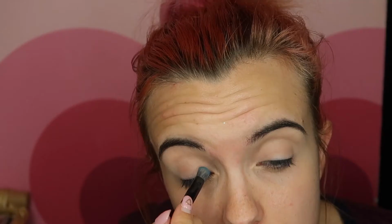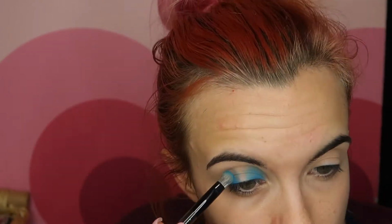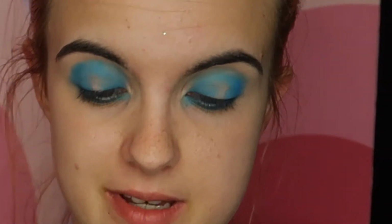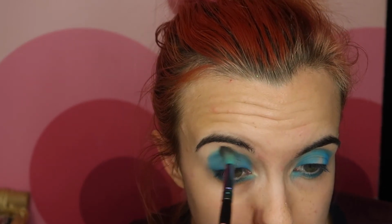Alright guys, so we're back. I've just done my base, the same colour that I used before. Going back into the Urban Decay palette, we're going to skip the dark colour this time. I'm going to go straight in with that one. Trust me, I've got ideas. Going to be taking the same blending brush as before, wipe it on your hand a bit, blend that out as much as you possibly can. I don't think it's going to do anything, but you never know.